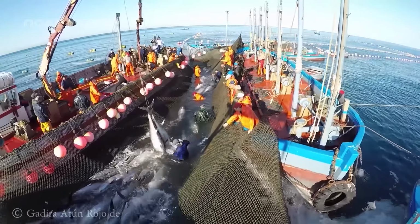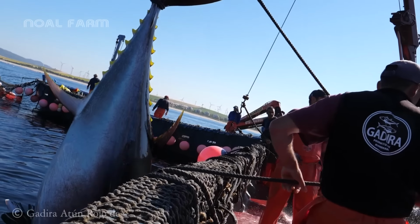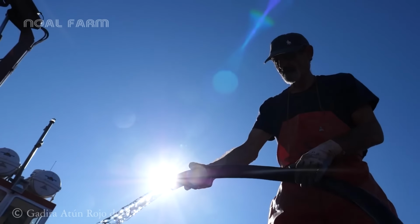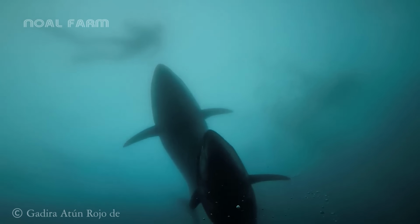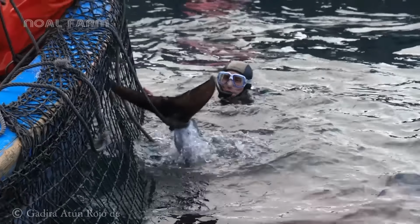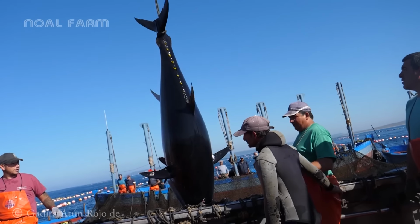To lift such a large school of fish, many tuna fishing vessels use cranes adjusted to handle capacities of up to hundreds of tons. The Atlantic bluefin tuna is one of the tuna species frequently caught for commercial purposes. Typically, a tuna weighs more than 200 kilos.